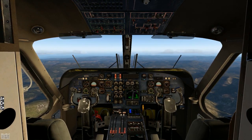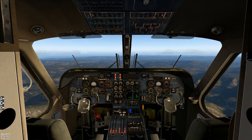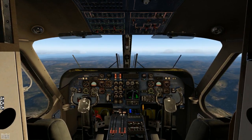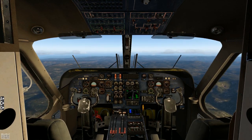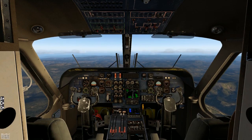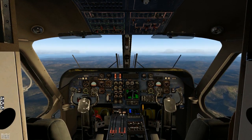Delta 1698 Center, good morning. Climb and maintain flight level 350. 350, Delta 1698, good morning. Southwest 1429 to get traffic. Yeah, that's what I'm talking about. 3 miles northwestbound, 737 at 1,000 feet above.